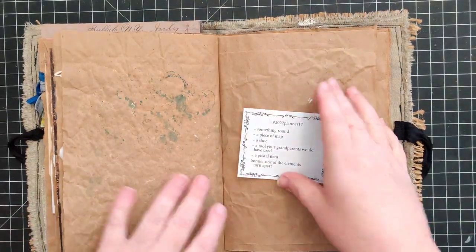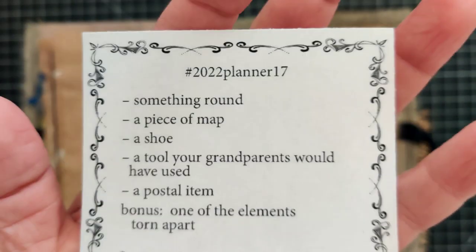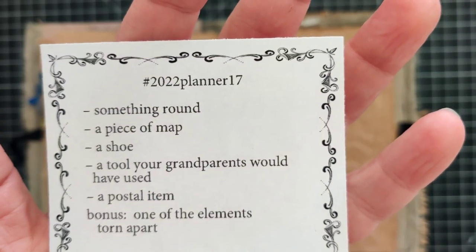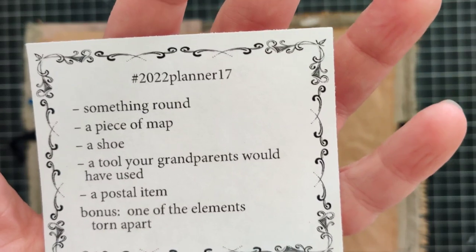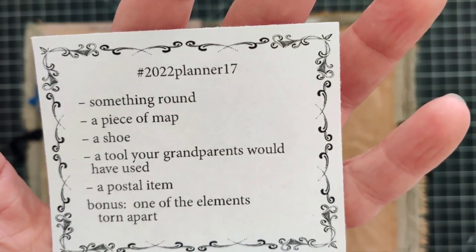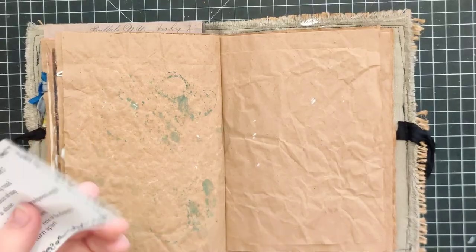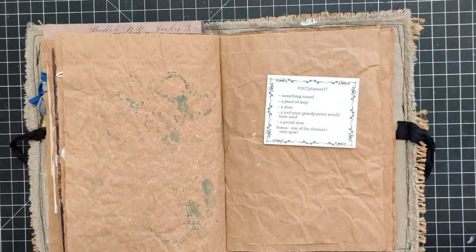So, okay, let's go ahead and see what our prompts are for this week. We're on week number 17 already. Okay, so something round, a piece of map, a shoe, a tool your grandparents would have used, a postal item, and then bonus is one of the elements torn apart. So, here we go. So, something round.